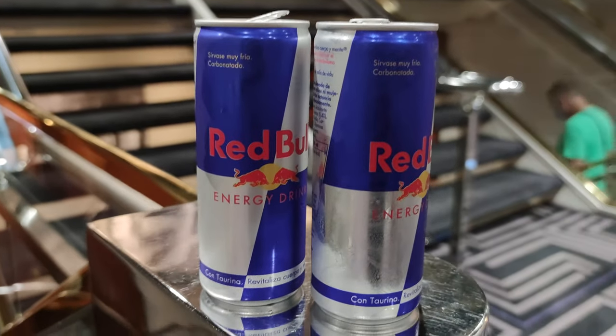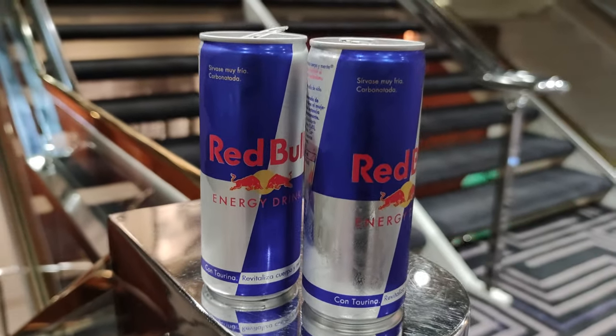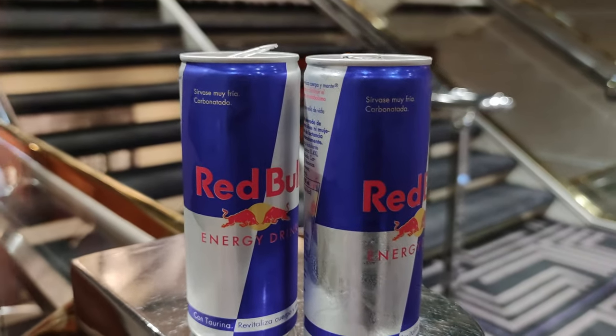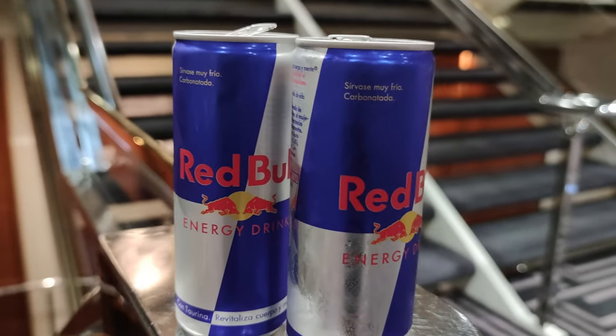So part of my surviving the day involves using Red Bull. This is part of the premium drinks package, and you can get it from various outlets. So hopefully this will give me the wings to carry on.